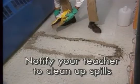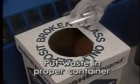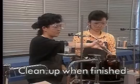Notify your teacher to clean up spills. Put waste in the proper container. Clean up when finished.